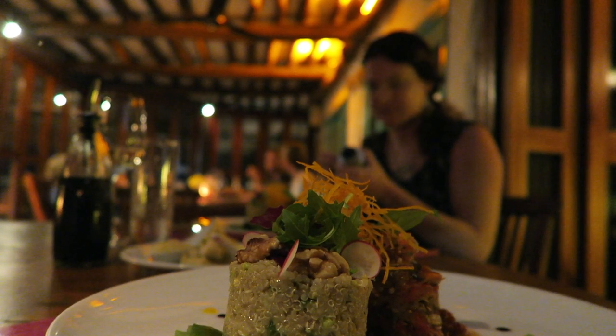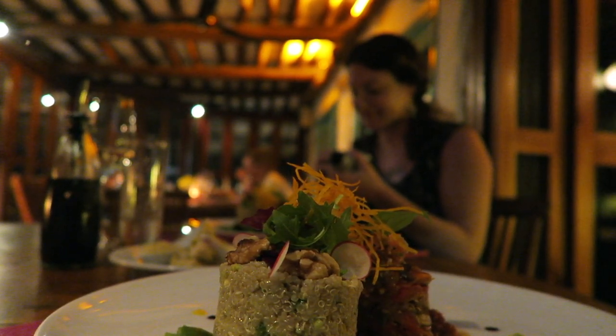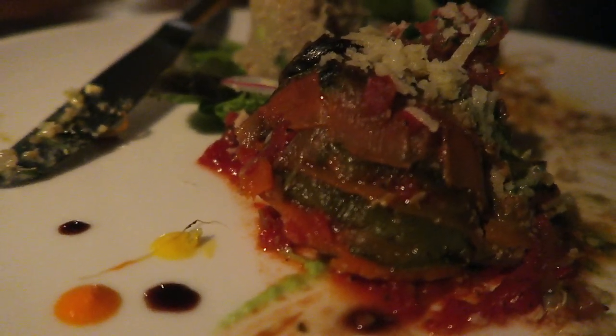You guys, our Spanish is a little rusty, and by that I mean non-existent, so I'm not sure what we have. I think there's some eggplant. So it is an eggplant dish, and we're falling head over heels with this. It's so good.